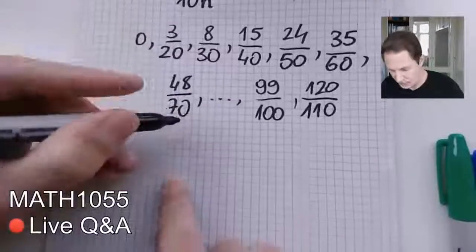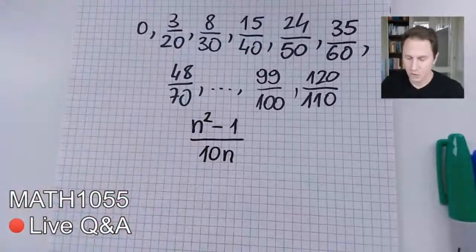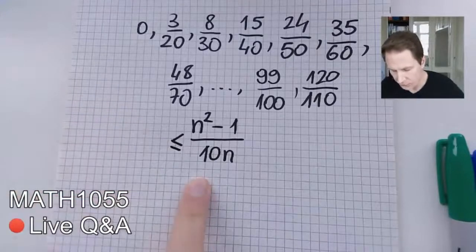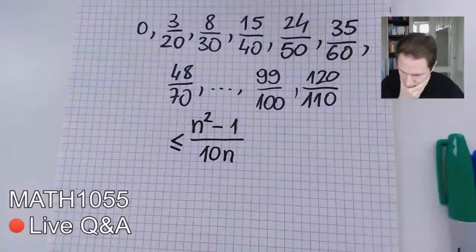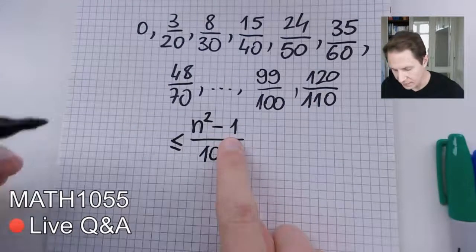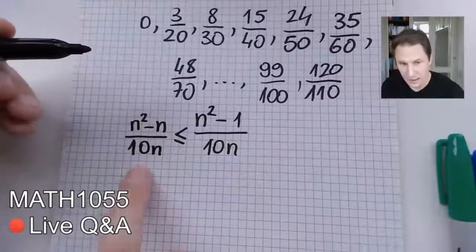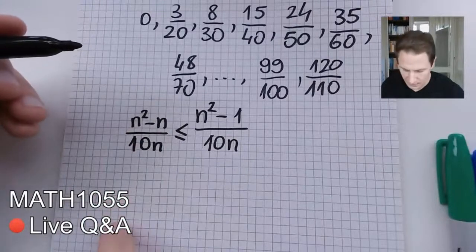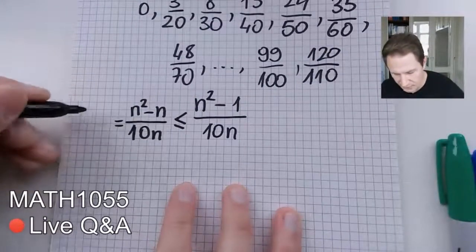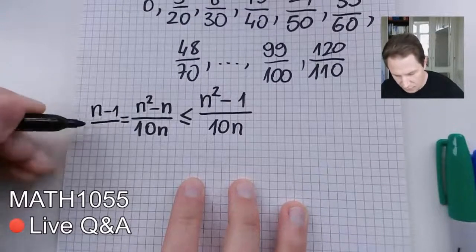So let me just take this general term n squared minus 1, divided by 10n. So if you look at these numbers, well, we could give a lower bound to this expression by basically just, for example, saying that what if we subtract n instead of 1, well, we'll definitely get a smaller number then, a number that is less than or equal to the previous one, okay, because we are taking away more from the numerator, so that's giving us a smaller fraction. But then we have a common factor of n, both in the numerator and in the denominator, so that can be simplified by n, giving us n minus 1 divided by 10.